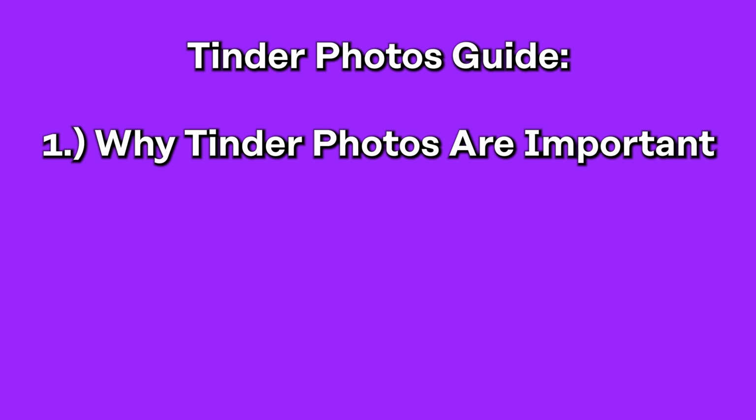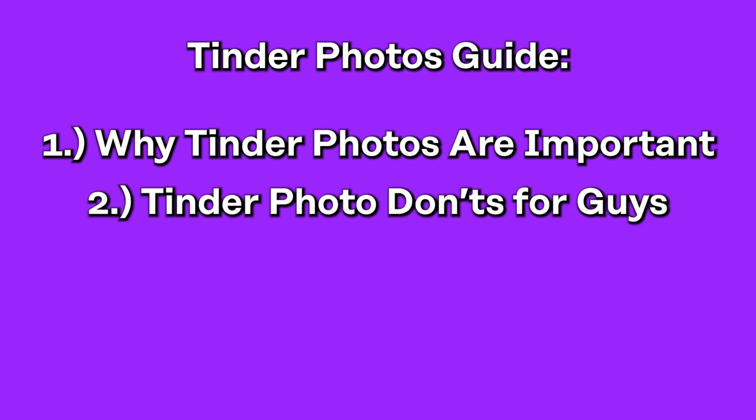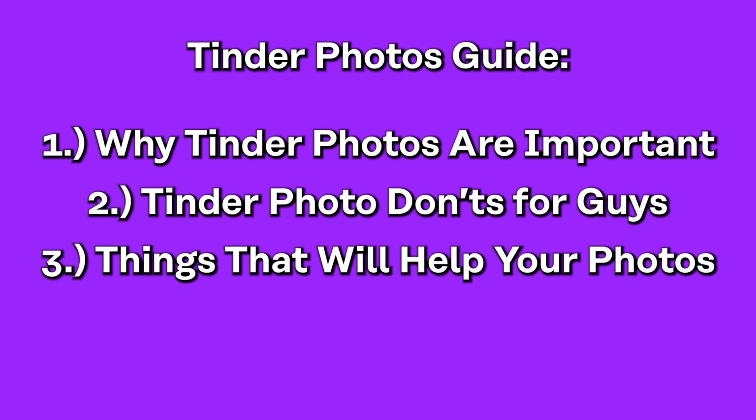So in order to make this video a bit easier to comprehend, I've broken it down into these 3 sections. The first of which is why Tinder photos are important, Tinder photo don'ts for guys, and then things that will help your photos.